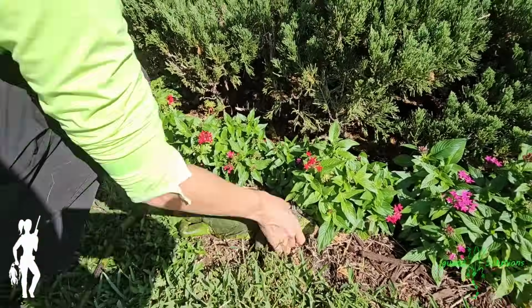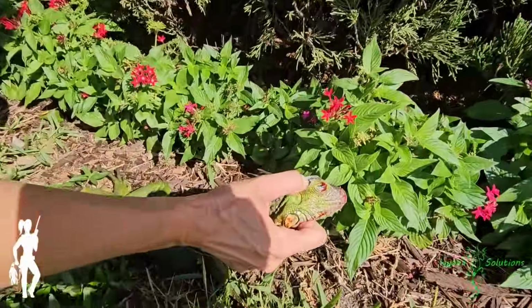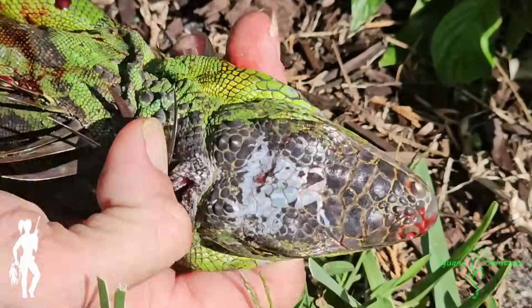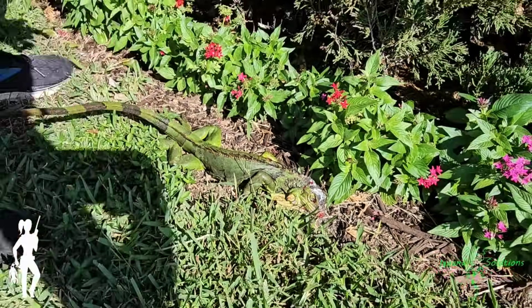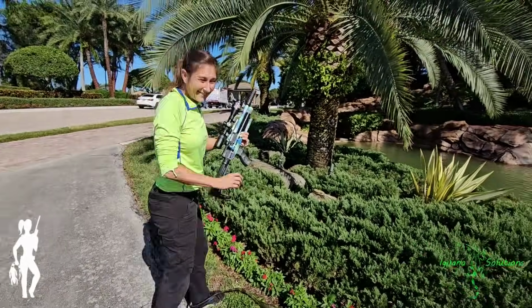So that first shot I took, you can see I skimmed the top of his head. It's just skimming right there. And so now I got him in the eye with the second one. I was holding just a little too high to try to catch that eyeball because I wanted it to be a single shot. So got that iguana. He's the second one for the day, and we're going to keep on going.